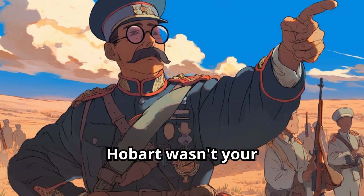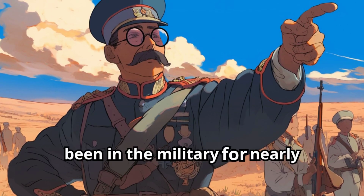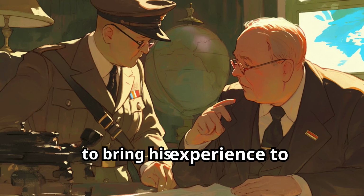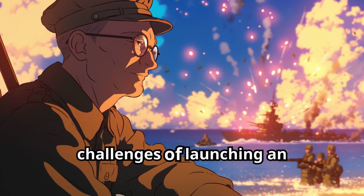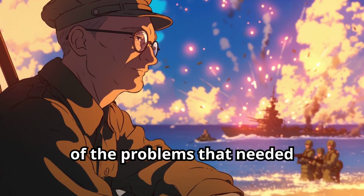Hobart wasn't your average military man. He had been in the military for nearly 40 years and was actually brought out of retirement by Winston Churchill to bring his experience to the all-important preparations for D-Day. Above all, he was very familiar with the challenges of launching an amphibious attack and was aware of the problems that needed to be solved.